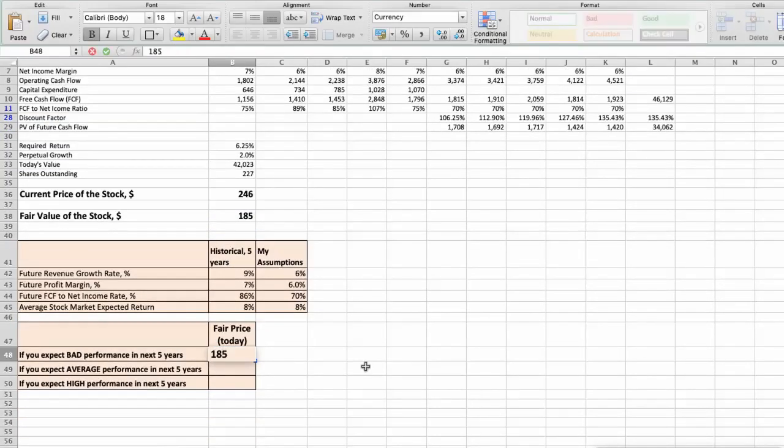Second scenario. Dollar General will have average performance in next 5 years, and we will use the following parameters in our calculation. Future revenue growth rate would be average, 7%. Future profit margin would be average, 6.5%. Future free cash flow to net income rate would be average, 75%. In this case, the fair value of the stock today would be $222.